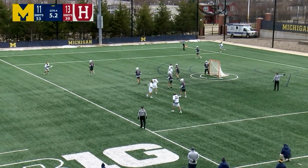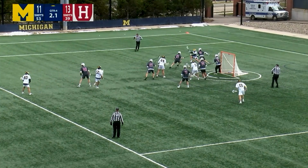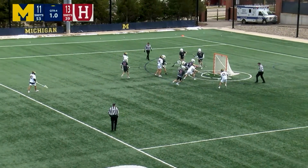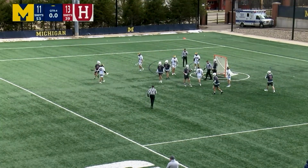It's all but over, essentially. The Wolverines, 2 goals, 5 seconds. Can't see it being done. They're going hard to the net. Penalty flag there. That seems unnecessary. The clock runs out, and this game's over. Harvard comes out on top.